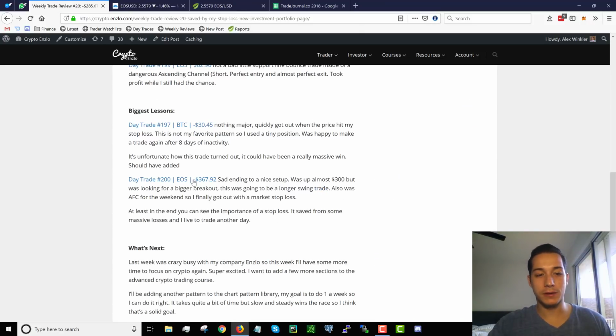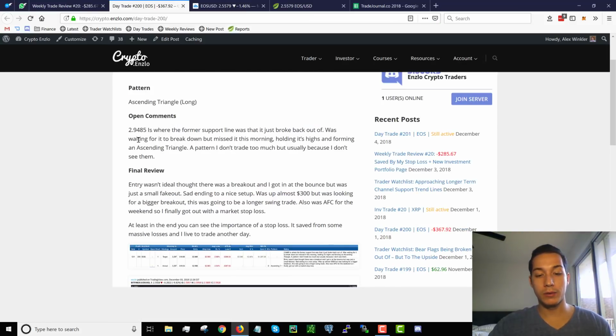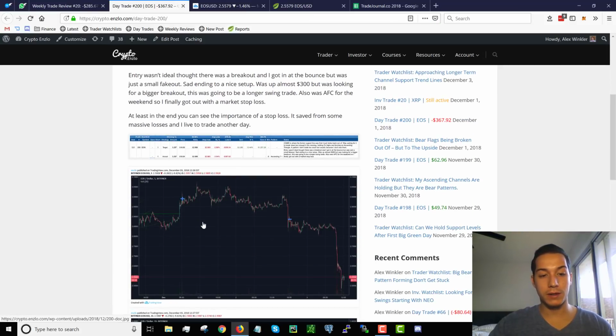All right, time for the beast. So this final trade of the week was a sad ending to a nice setup, like I said. The worst part about this trade is I was actually up $300 at one point, and I did not get out of my position. I was looking for a bigger breakout, which we did not get.